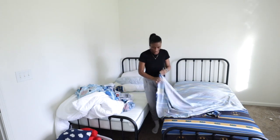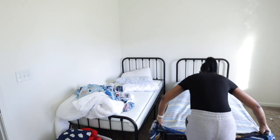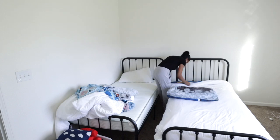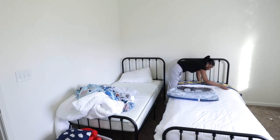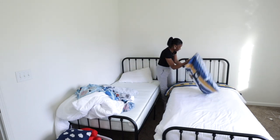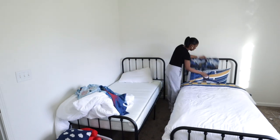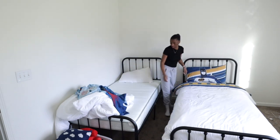So I want to make sure that they have their blankets, their sheets together, their pillows, everything that they would probably need to be cozy or just as comfortable as possible without being scared. It's not really my oldest, it's my youngest that is a little scared during power outages. So I like to keep him entertained as much as I can.